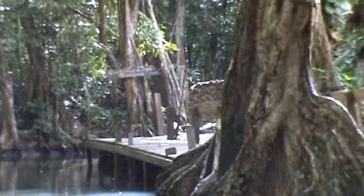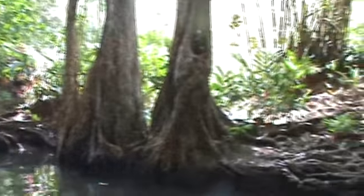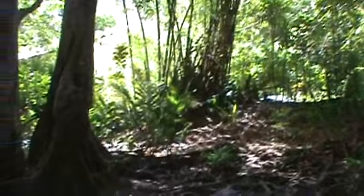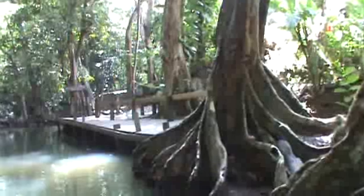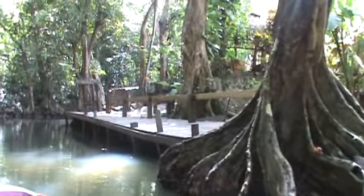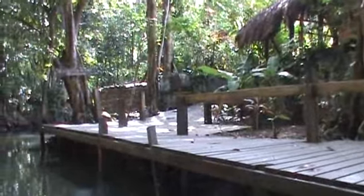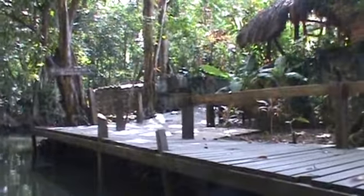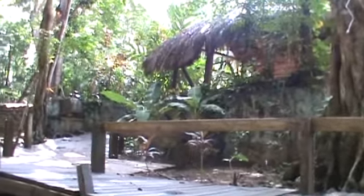On the right, you can see a little island, we have bamboo. This is the bamboo vulgare. There we have a jetty. Normally there is where we stop by boat. If we go further, the river turns a little shallow, and the boat cannot continue.